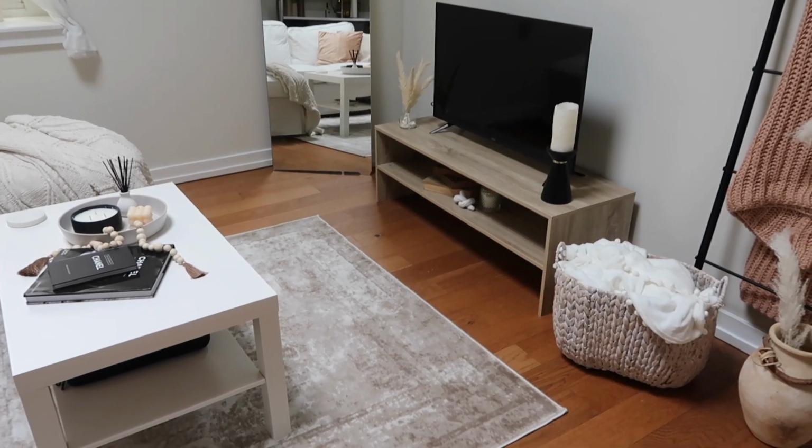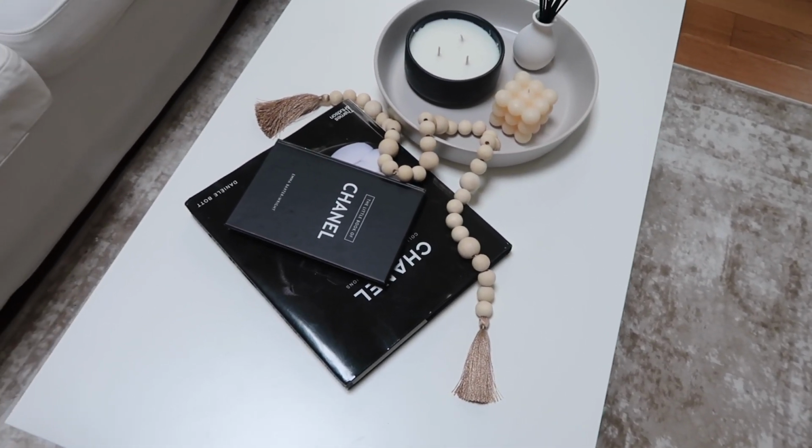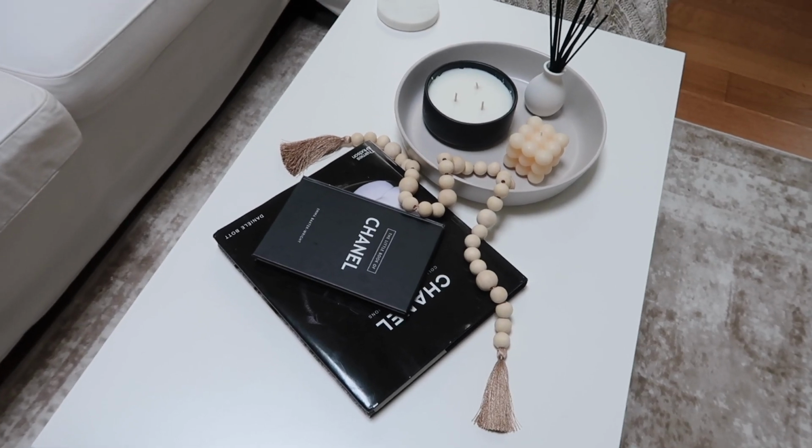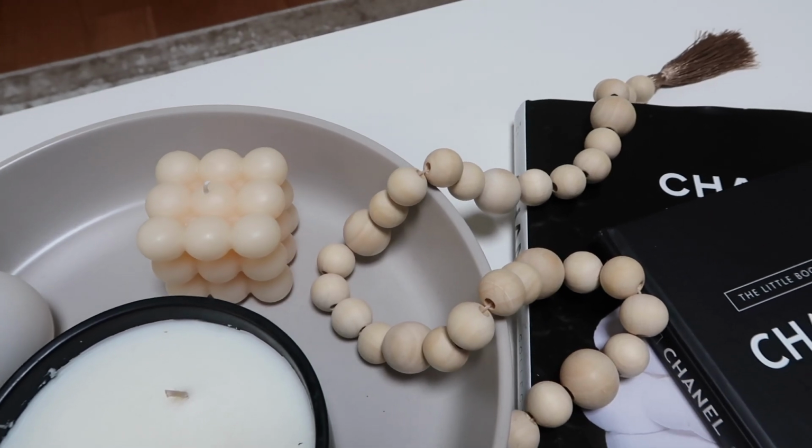My favorite part, the rug. I am obsessed with the rug and how the coffee table came together and how all of the colors just really blend so nicely. We have the tray from IKEA and the bubble candle and the beads from Etsy.